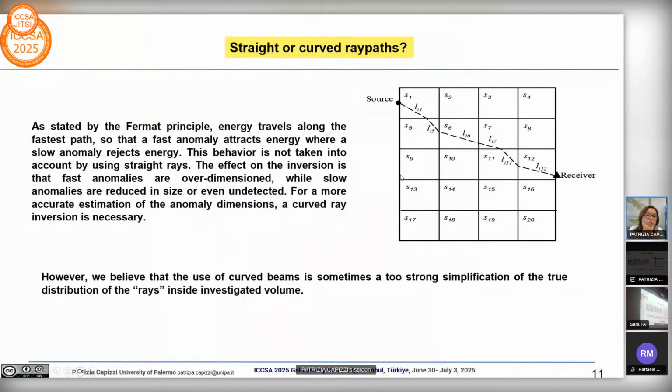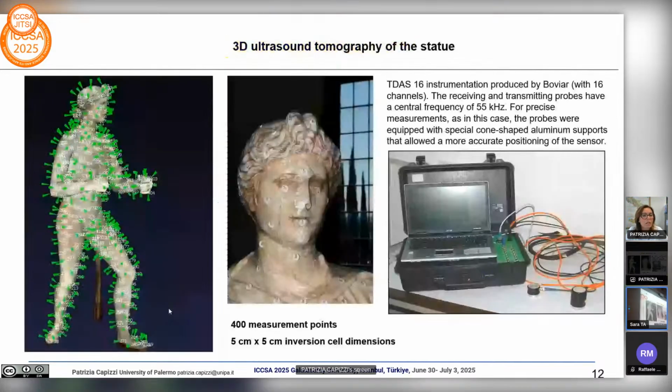However, we believe that the use of curved beams is sometimes too strong a simplification of the distribution of the rays inside the volume. Overall, in the case of the statue, that is a very regular model. On the left side, you can see the 3D model of the Apollo statue and the location of the measurement points used for the ultrasound velocity measurement. We used 400 measurement points, and that allowed us to use a model with a starting cell dimension for inversion of 5 centimeters.